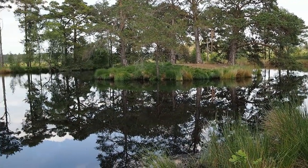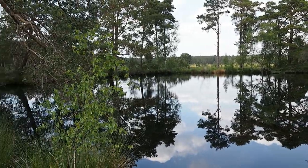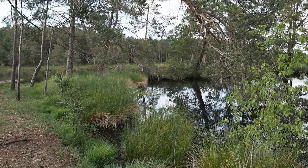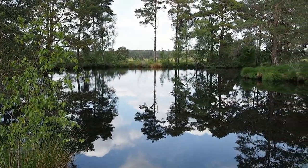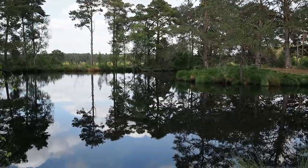I don't know why this E-P5, although it's set for continuous autofocus in movie mode, does nothing of the sort. So I have to keep pressing the button on the back to get it to refocus. Hopefully that's in focus, but of course I can't tell.